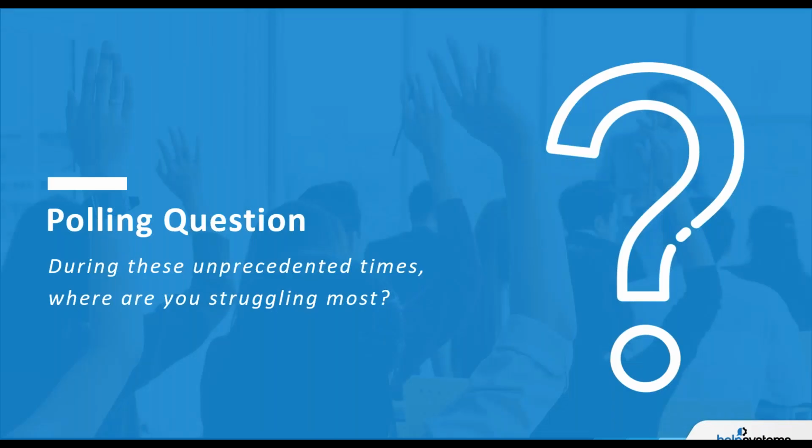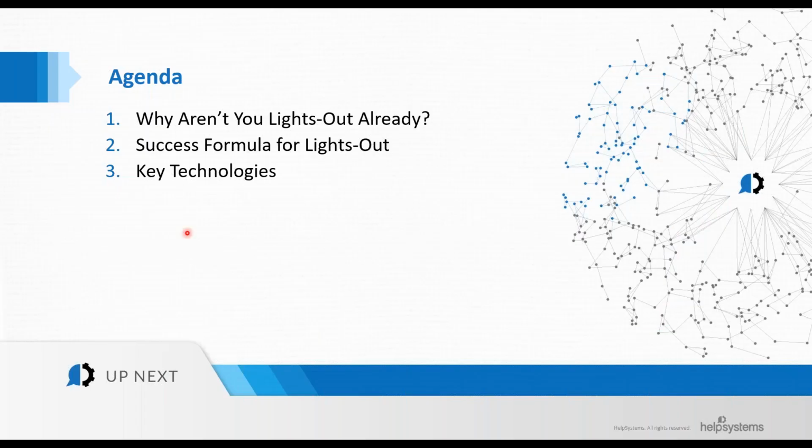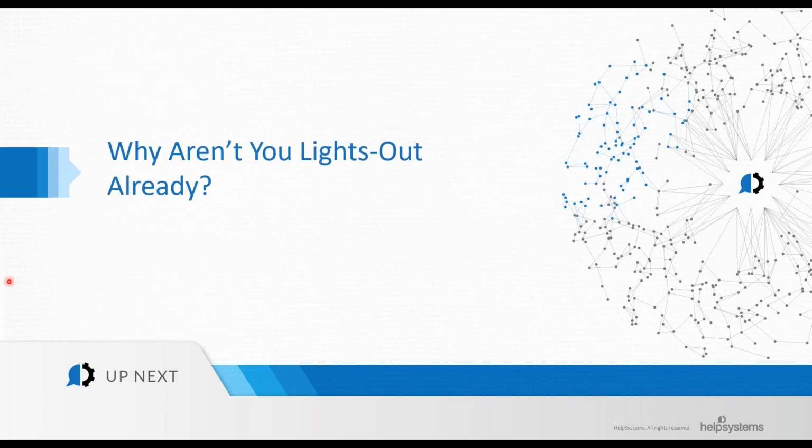So let's move on to our next topic, which is the agenda. Why aren't you lights out already? That's a bold question. Then we'll go through the successful formula for lights out, and then some key technologies along the way that you need to think about as you go lights out. Why aren't you lights out already? That's really the first item on the agenda today.